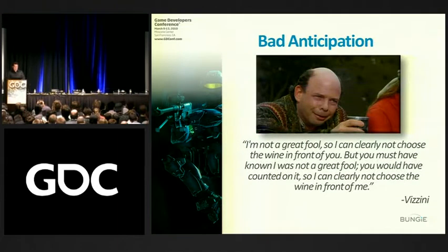Maybe one way to think about it is a bad form of anticipation, which is, "I am not a great fool, so I can clearly not choose the wine in front of you." You all know this scene, I'm sure. Vizzini. He's talking to himself in circles, right? And if they were having a sword fight while this happened, he would be doomed.